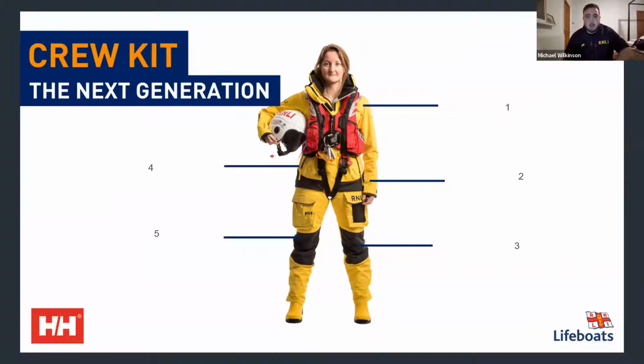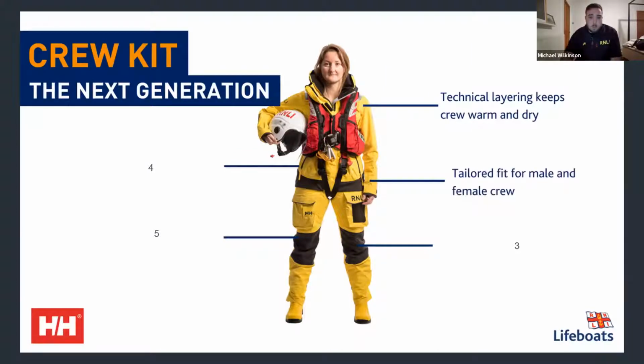Our kit had a great overhaul recently, working with major water sports clothing manufacturers who were designing and putting an idea together for the lifeboats. And it gave us the best kit available out there. The partnership that we now run is Helly Hansen. And Helly Hansen allows our kit to be readily available and designed with what we wanted in mind. So what we wanted revolved around technical layering, which means you could wear as much or as little as you want, but still stay warm and dry depending on the conditions. A tailored fit for both male and female crew.